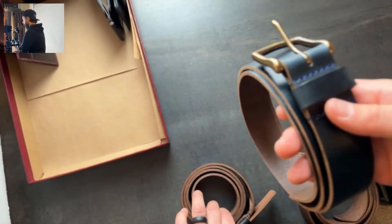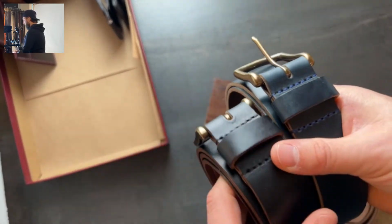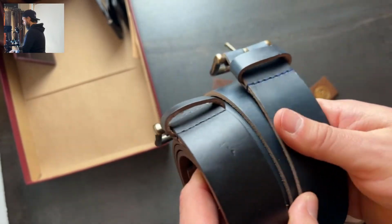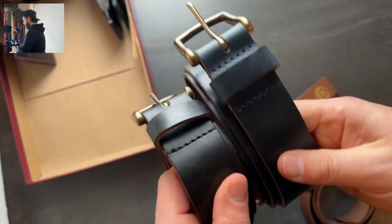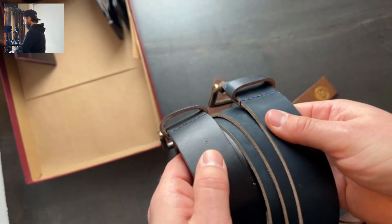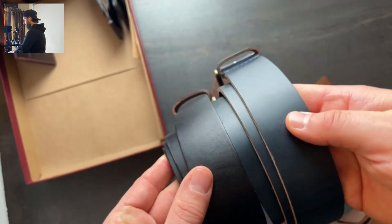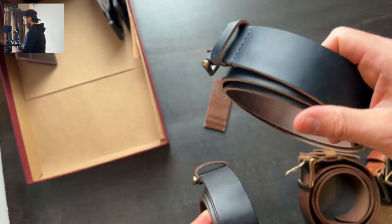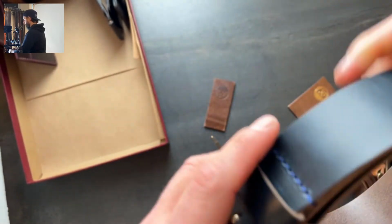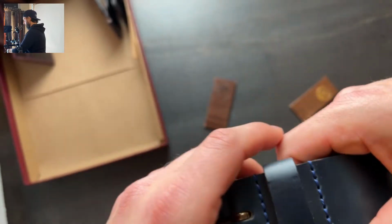But let's compare the navy on the right with the black on the left. And this navy Chrome Excel is super, super nice. You can really see the color difference. It's like a darker aqua blue. So I actually think navy might be a misnomer. But this is a really, really nice piece of Chrome Excel. Something magical about this one. It's just a little bit extra dense, which is great. And then again, the color.